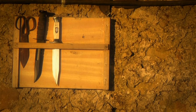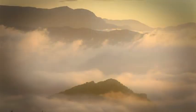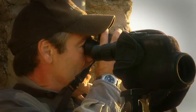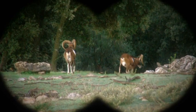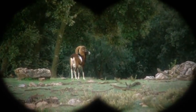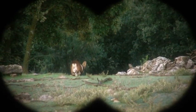Following breakfast, the hunting party departs for the nearby hunting area, high in the Pyrenees. As the fog lifts from the valleys and the sun slowly crests the horizon, the group reaches a deserted farmhouse and stops to glass the surrounding area for mouflon. As luck would have it, they immediately bump a couple of mouflon rams, one of which is an excellent trophy.